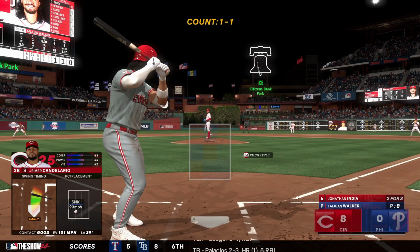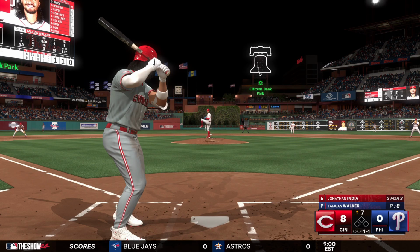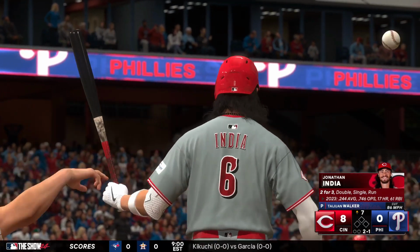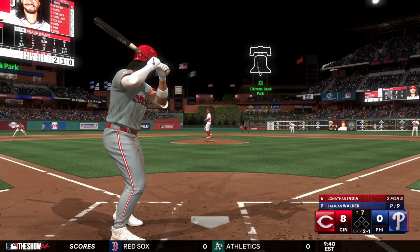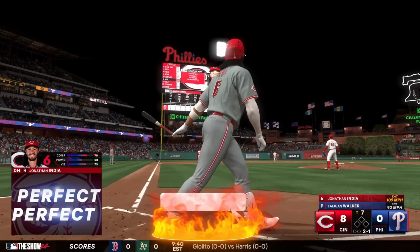won. Jonathan India, the next to hit. Right-handed reliever. Just off the inside edge. Well, these Reds, digging into their numbers, have to be happy with the swings they're taking. They've been absolutely smashing.